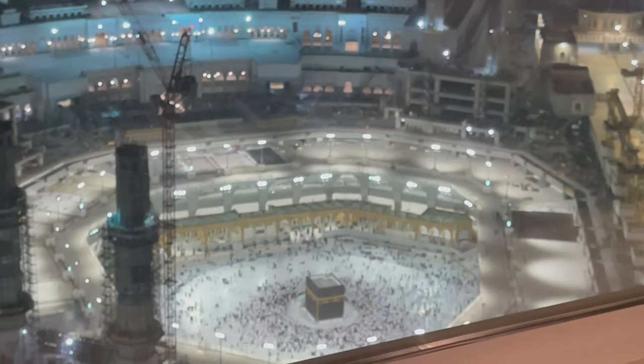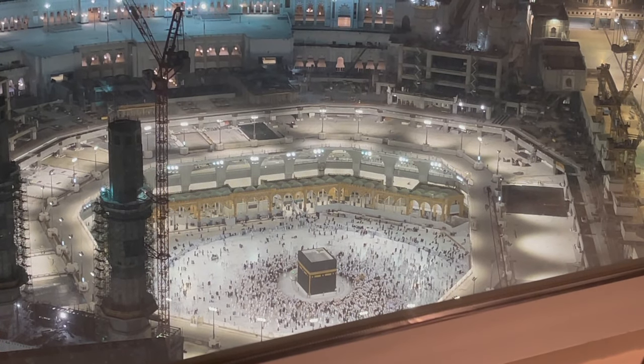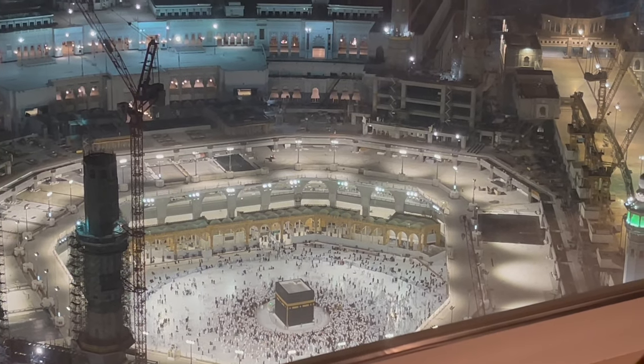So guys, now you have seen the tour of the hotel, I want to give you our review of the hotel. Before I start, let's just appreciate the view. Look how breathtaking it is. This is the view from my bedroom, and I've been praying in my bedroom quite a lot as well, because it's such a privilege to sit down here and pray.